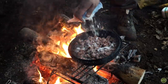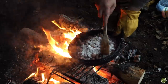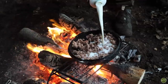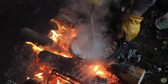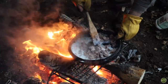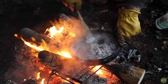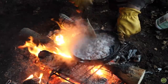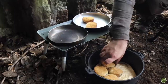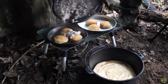I'm just going to start sprinkling in flour. Make up kind of a roux, pretty much, with the oils from the sausage. Slowly thicken. These are okay to handle, so just stick them on the plate. And our thick sausage gravy.